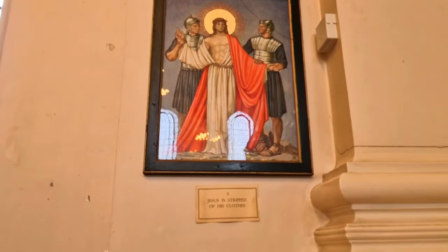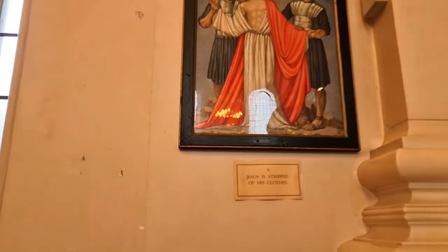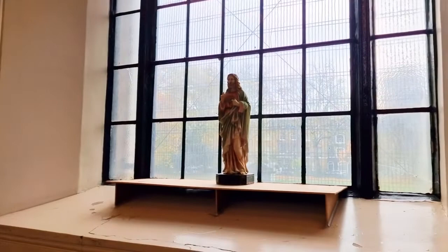This is All Saints Church in Poplar, guys and girls. I caught this one just at the end of the service. And a lovely bit of organ playing from the organist, of course. Oops, nearly. It's a lovely church.